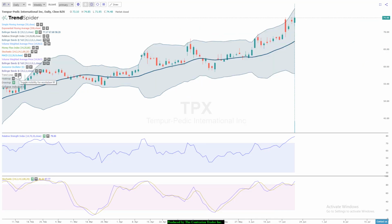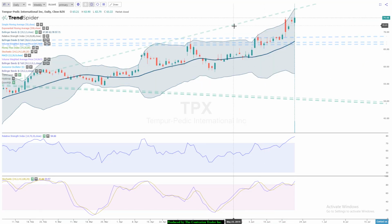Let's take the daily trend lines off, throw up weeklies, and yeah, you can see right above here, we have a bit of resistance. So we'll be looking to buy a pullback here on TPX, and we'll look to build on strength and as we clear resistance levels.